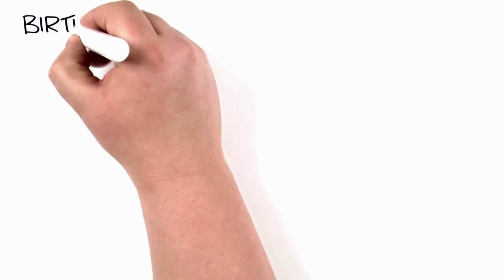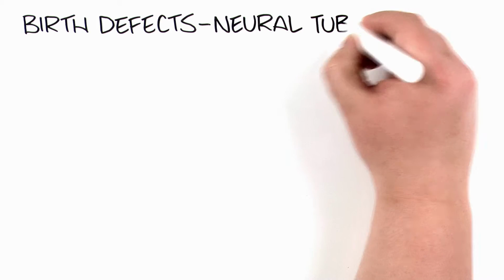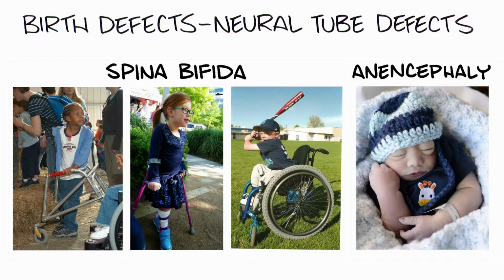Other examples of birth defects are neural tube defects. Neural tube defects involve an opening in the spine or the skull. One example of a neural tube defect is spina bifida. Another example is anencephaly, which is a more severe, life-limiting neural tube defect.